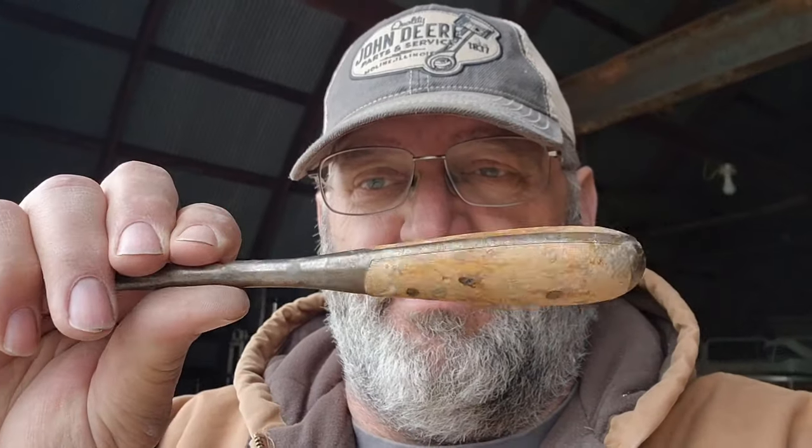Oh, I forgot to show you my most favorite thing I got at the auction today. Look at this old screwdriver. Full tang screwdriver. Isn't that the neatest thing you ever saw? That's my favorite thing of the day right there. Can't wait to clean this thing up. Super cool.